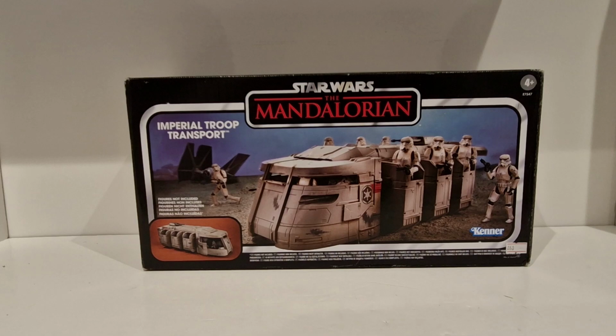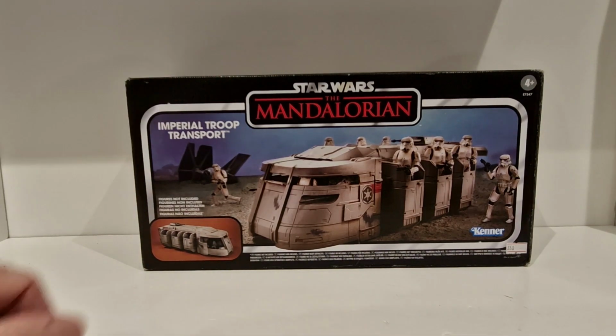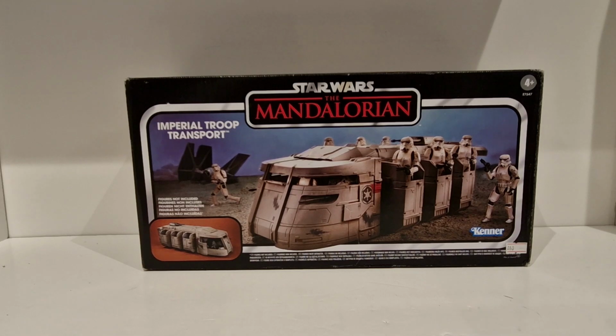Okay, so my first item from NEC Toy Fair is the Imperial Troop Transporter from The Mandalorian. I have wanted this for a long time, but due to high prices, I really held off from getting it. I missed out on it when it first went to retail on the online stores. It sold out pretty quick, but this was sold at a fairly decent price.